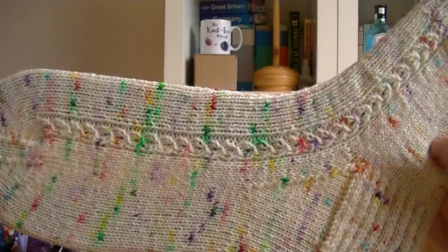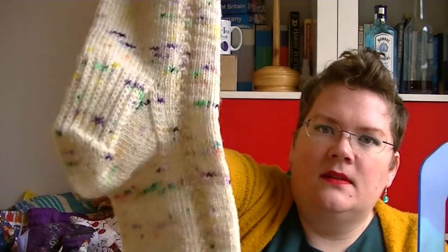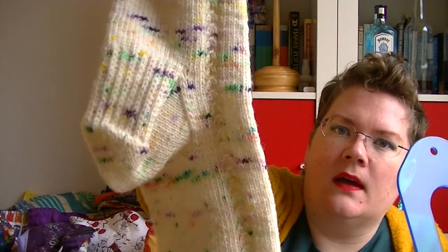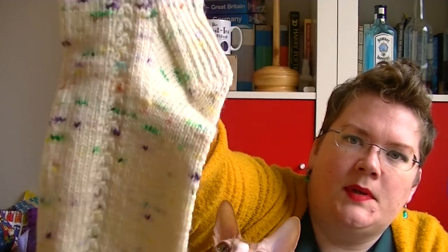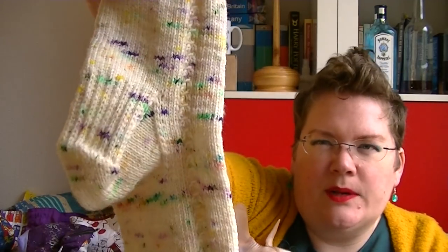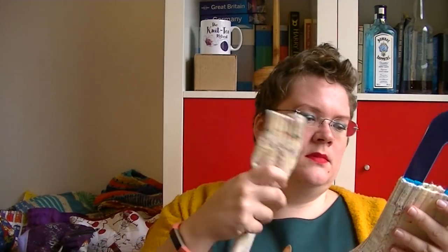Actually not really me, but I really love it. I'm more of the more is more and less is more kind of. But this is really nice. I think I really would like a cardigan in this. I think it would be really awesome. Would go with everything with all those colors in there.